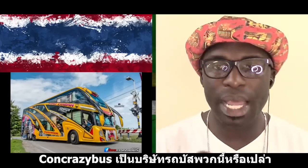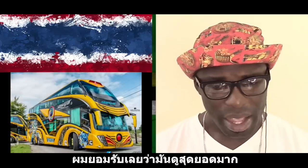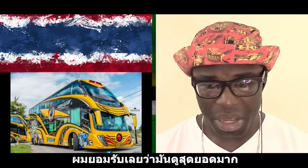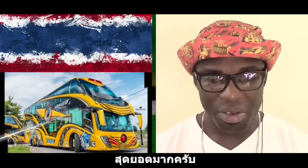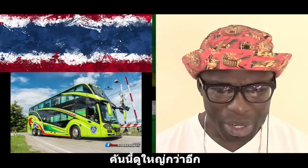Gone Crazy Buses, is that like the company that owns these buses? Let me know, of course, in the comments section. I must admit, this looks amazing. Very amazing. I'm gonna try to get one of those and I'm gonna put it on my Instagram. I absolutely love to see those. This one looks so much bigger than the rest.